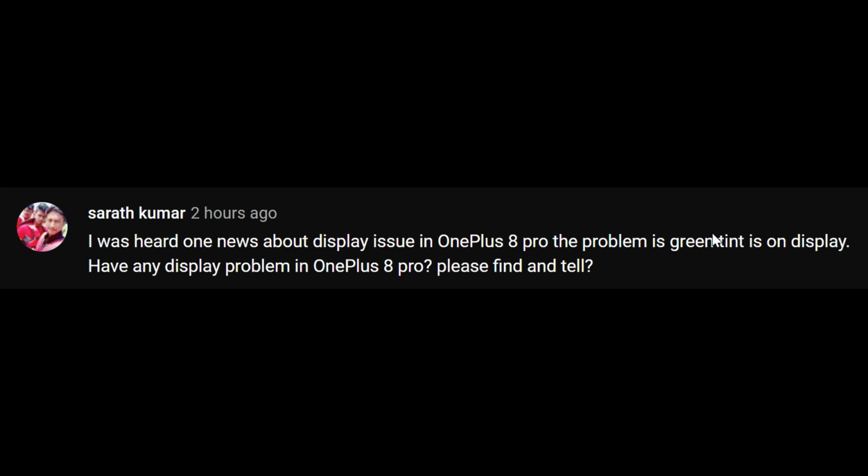Sarath Kumar says, I heard news about the display issue in the OnePlus 8 Pro. Problem is green tint on the display. Have any display problems with the OnePlus 8 Pro? Please find intel. I personally haven't had the green tint issue, at least that I've noticed. So I'm going to say no to that.